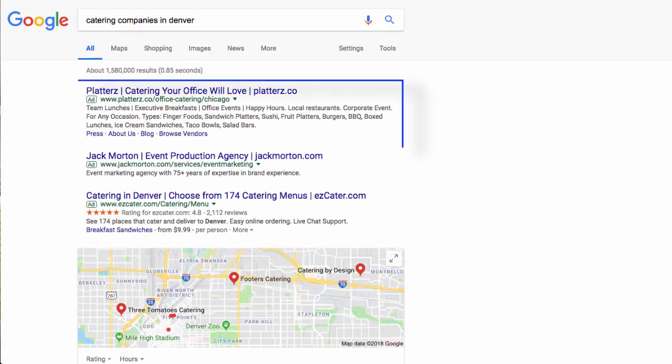Okay, next we have Google Ads. Used to be AdWords, now they're just called Google Ads. These are the listings at the very top. These are obviously paid positions, and the good news is you can get up and running with these very quickly. There's no lag time, but depending on your niche, these can either be very affordable or very expensive.